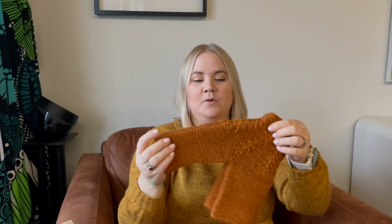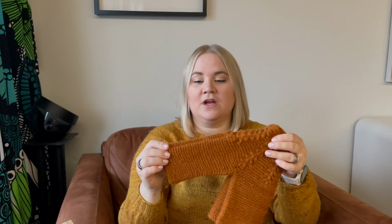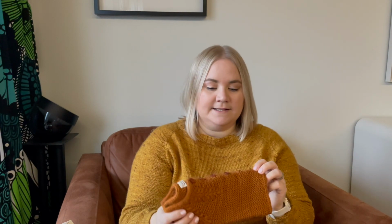Last time that we spoke, I was finishing up the second sleeve, and I have since knit the body and attached all the little details to this. So yeah, this is my first finished object.